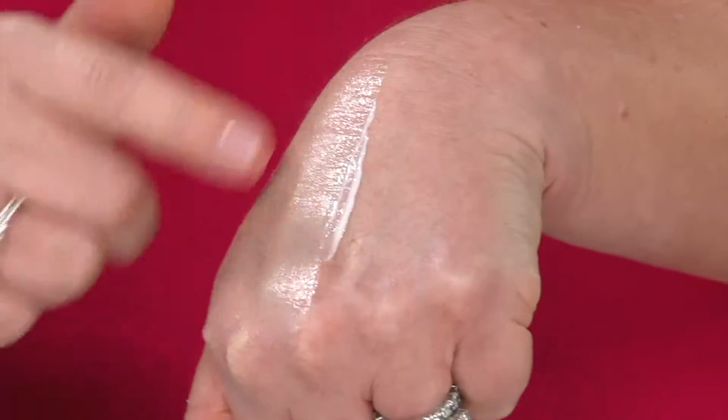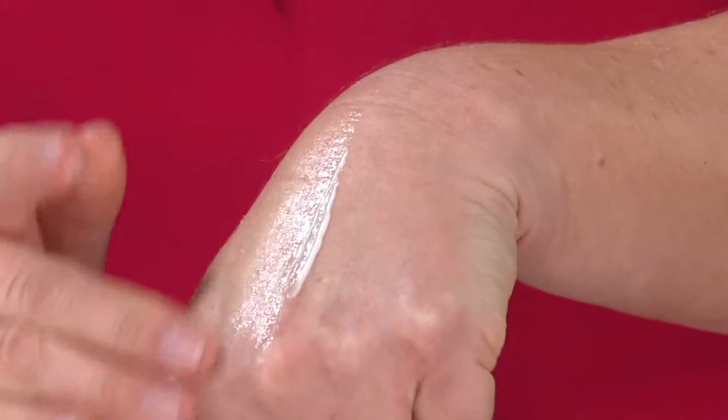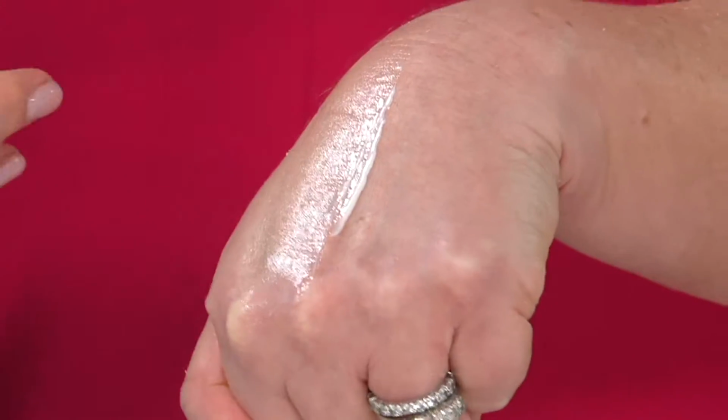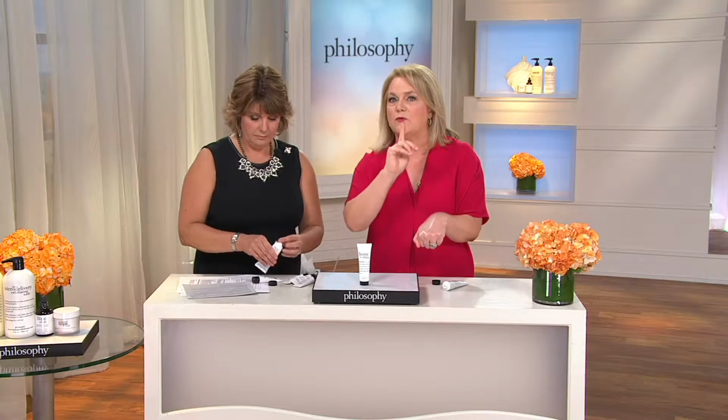I'm purposely doing it a little bit heavier because I want you to see where it goes. Not only is it going to form that bridge, but it's also going to give you, almost like I've told Jill, a soft focus lens, a dimmer switch on lines. And if you have those vertical lines around your mouth where you're saying, gosh, I'm going to stop wearing lip gloss or lipstick, you don't have to worry about that anymore. It will create a barrier between those lines, and you won't find lipstick running up or down.